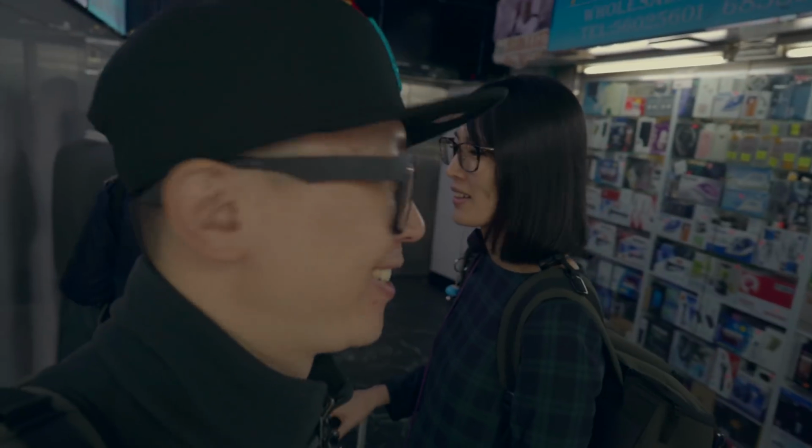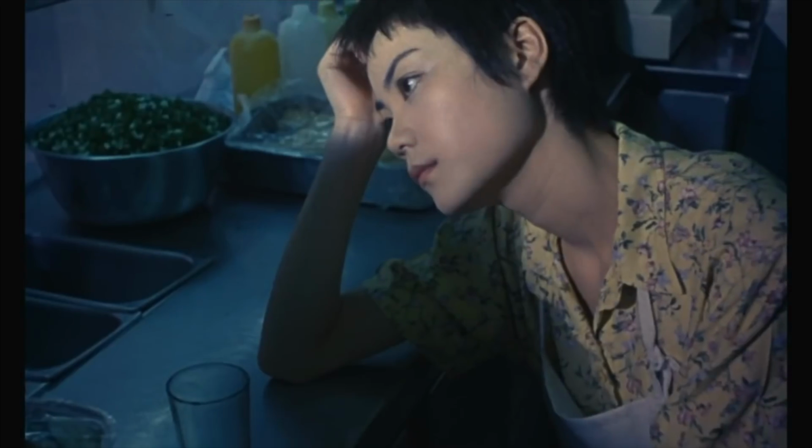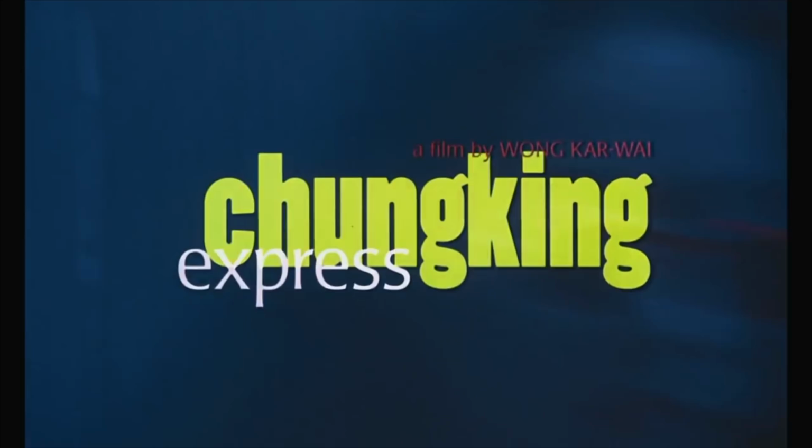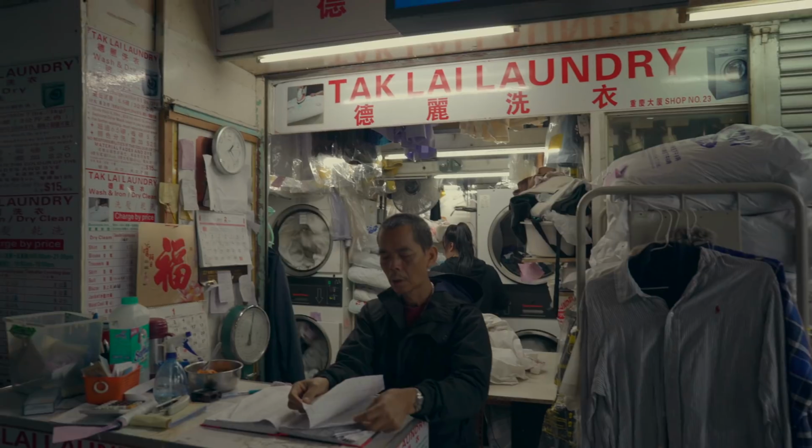Oh my gosh, guys. I'm pretty sure we just watched a movie about a couple months ago called Chungking Express. Classic Hong Kong movie. This is, I think, where it was shot. You see all these Indian restaurants, these laundry places, and it seems like it's exactly the same as it was in the 90s when they shot it.